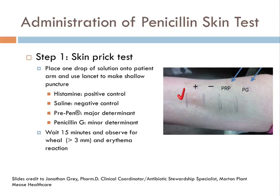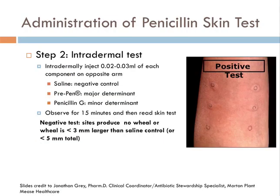reaction. For the intradermal test, you intradermally inject a little amount of each component that you used for the skin prick test, the same agents. You observe for 15 minutes. Again, greater than 3 millimeters is considered positive.